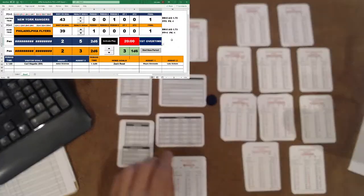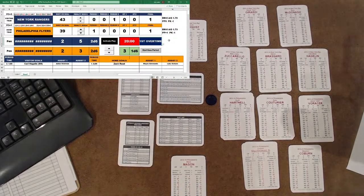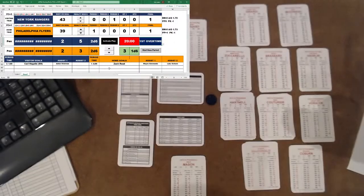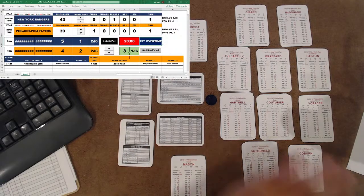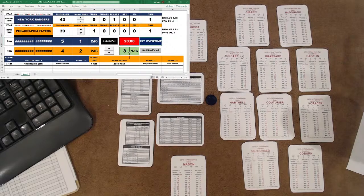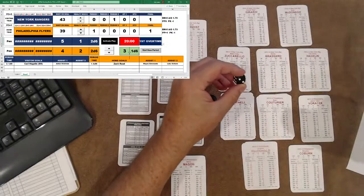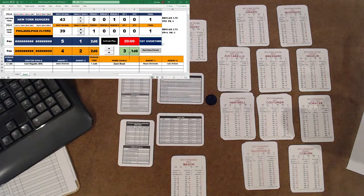That would probably help a little bit. All right. So we are in overtime here in Philadelphia trying to get back into this series. Otherwise, the Rangers take a stranglehold on this one. Face-off is even. Before we start overtime, penalties: anytime a player rolls a penalty, I'm going to roll a 6-sided dice, and only on a 6 will the penalty actually be called, because we're in overtime. They're not going to call any penalty unless it's very, very obvious.